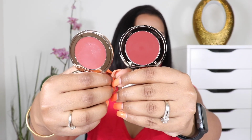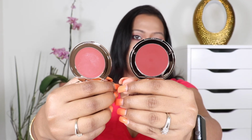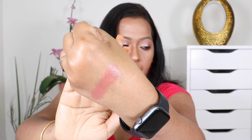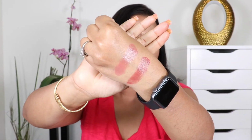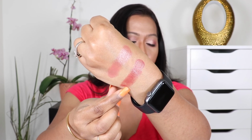And this is how they look side by side. So Color of Dreams is a little bit lighter than the Color of Passion. And let me swatch both of them side by side. Now this is how Color of Dreams looks. A very nice mauvey, everyday shade. And then let me swatch the Color of Passion next to it. And this is how Color of Passion looks. It's a little bit more towards plum.